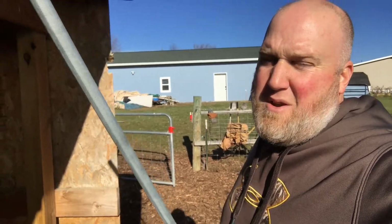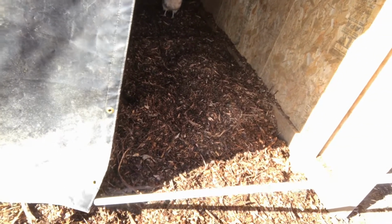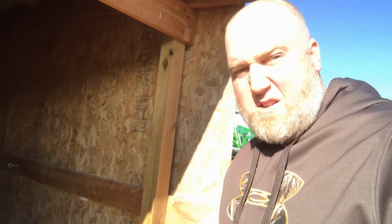Okay, so I've got a piece of conduit cut to the right length. It's just going to thread right through here. I don't think I'm going to be able to do this with one hand, so I'm going to go ahead and put that in there. I'm on fire again. And I'll show you what it looks like.